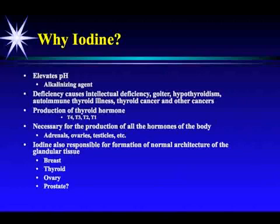It's necessary for the production of all the hormones of the body, the adrenals, the ovaries, the testicles. All the hormones of the body need adequate amounts of iodine. And iodine is also responsible for the formation of the normal architecture of the glandular tissue. That includes the breast, the thyroid, the ovaries, probably the prostate.